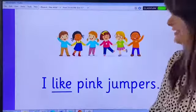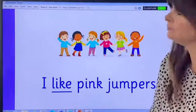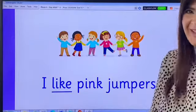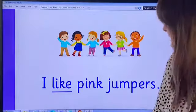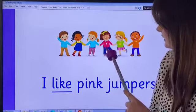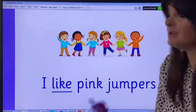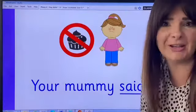Who likes pink jumpers in our picture? How do you know? Yeah, because she's wearing it. She likes the pink jumpers, doesn't she? I don't know her name. You could think of a name for her if you like, but she likes pink jumpers. That's what she's saying. I like pink jumpers. I have to say I have a favourite pink hoodie that I keep wearing at the moment.